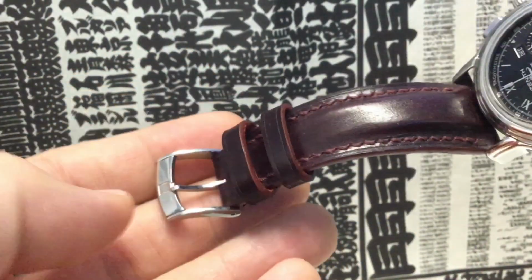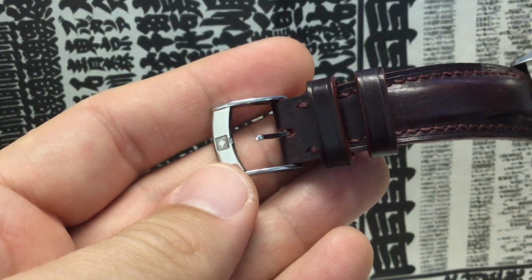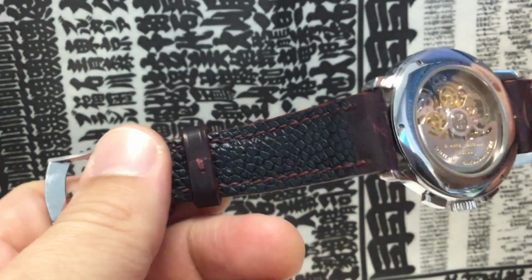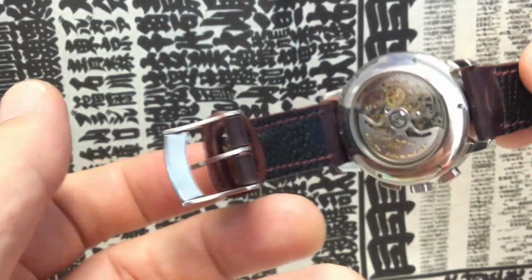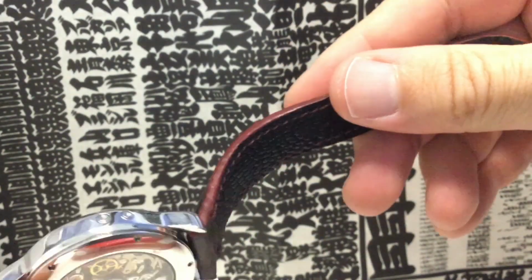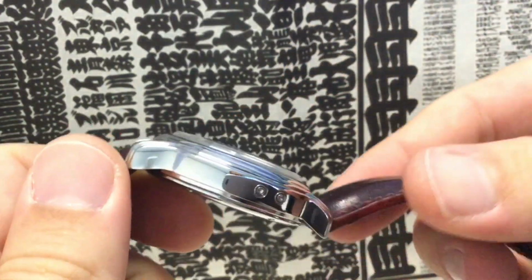That's the original buckle. Slightly scratched, but the watch itself is perfect. A tiny scratch on the sapphire. And that's about it. You can see the pushers on the side to adjust the moon and the month. The watch is beautiful, and it comes on this gorgeous Cordovan strap, which was made by hand by the guy who sold the watch to me.